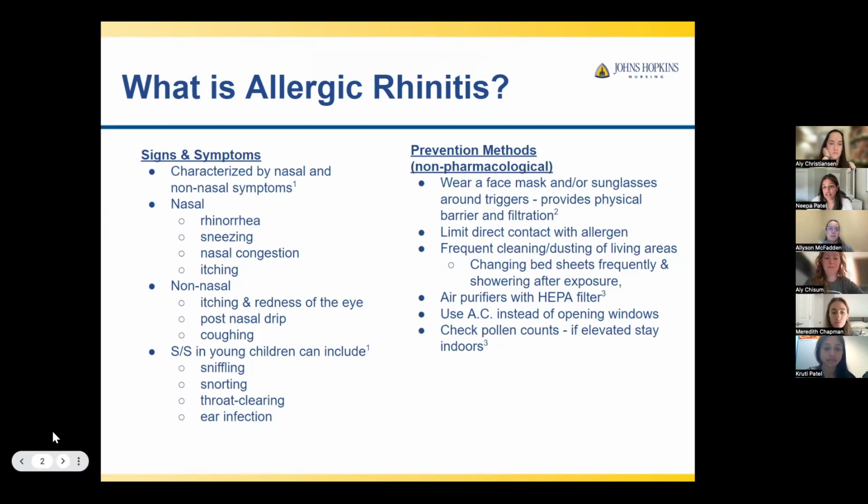Any prevention methods could be anything from having a face mask or physical barriers, including sunglasses, to limiting direct contact with the allergen, as well as using an AC or air purifiers with HEPA filters and checking pollen counts before going outside.